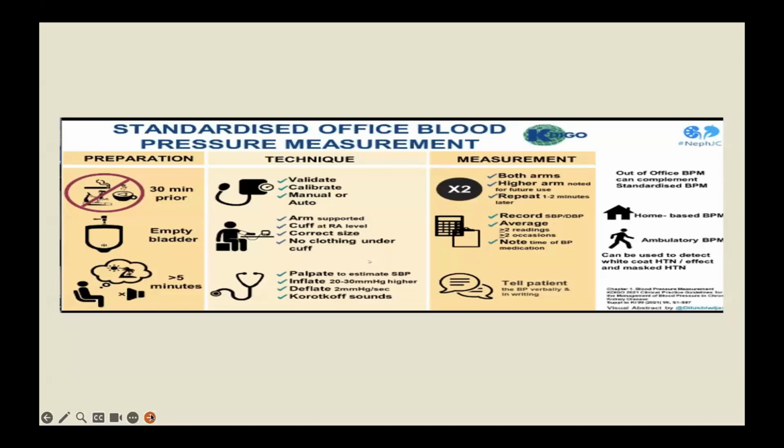And there should not be clothing under the cuff. Then we palpate the pulse to estimate the systolic blood pressure, and inflate it 20 to 30 millimeters higher than that, and then gradually deflate it at 2 millimeters of mercury per second until you hear the correct Korotkoff sound. That is the accurate method of measuring the blood pressure.